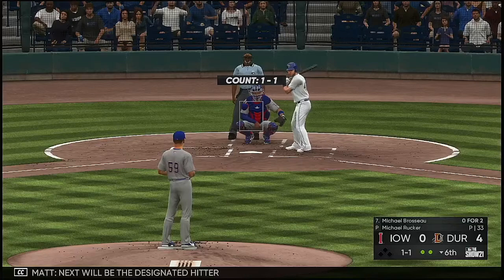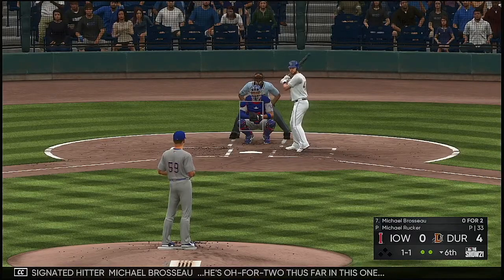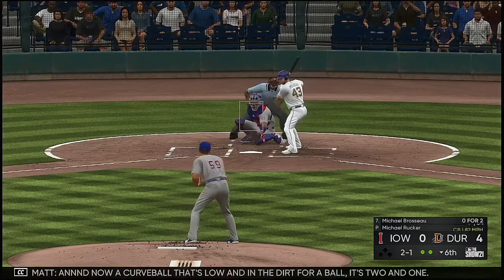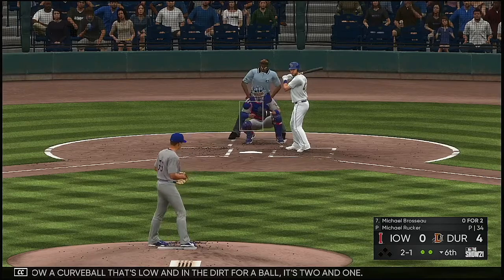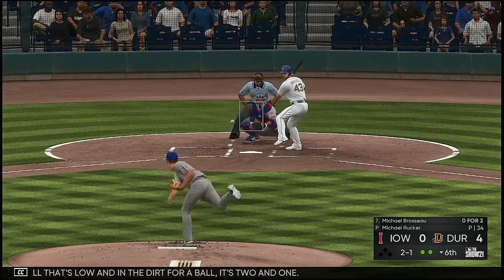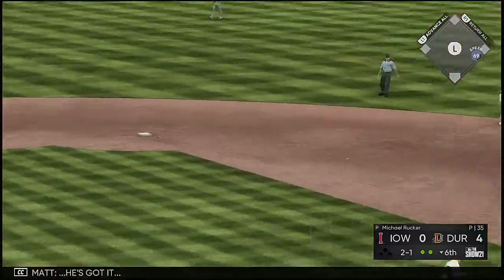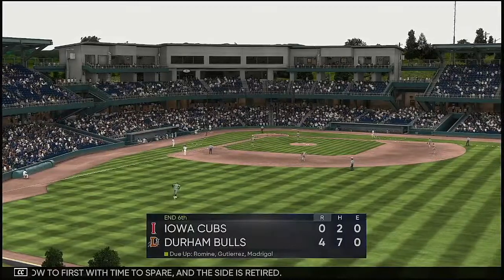Next will be the designated hitter, Michael Brusso. He's 0-for-2 thus far in this one. Now a curveball that's low and in the dirt for a ball. It's 2-1. Hit on the ground out to short. He's got it. Throw to first with time to spare, and the side is retired.